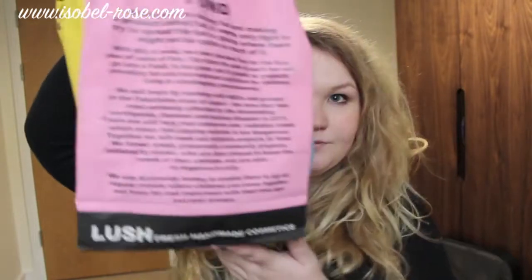But that's amazing. So I'm going to start using this, see if I like it, and then consider buying a bigger one before they run out. But it has little sparkles in it and everything. It is amazing. So that's what I got from Lush. So 4 things for £13 isn't too bad. What do we have next?